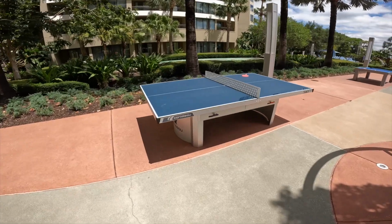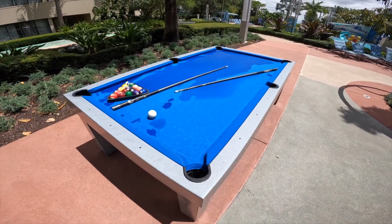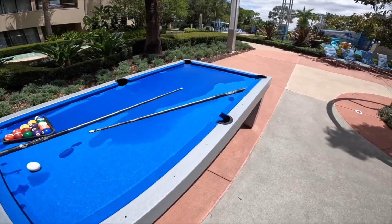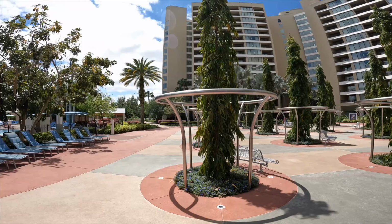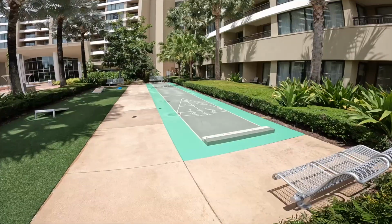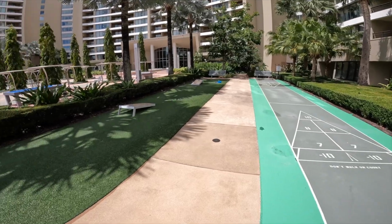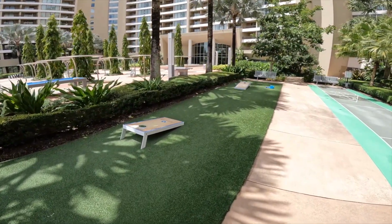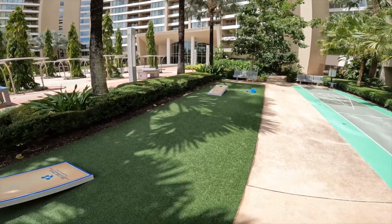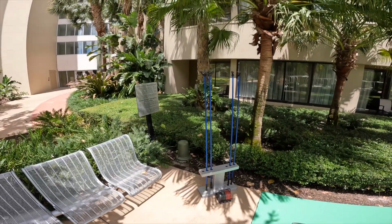You have a ping pong table. You even have a pool table, an outdoor pool table. Awesome. And they also have shuffleboard, as well as cornhole. And it looks like they leave all the bean bags out here for you to enjoy, as well as the equipment for shuffleboard.